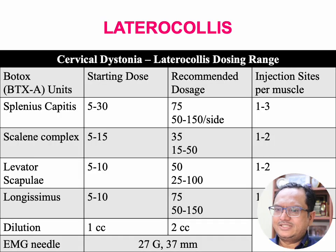These are my starting doses. So levator scapulae, typically I go high, 10, 15 units at least, maybe even 20. And usually I skip longissimus if there is no posterocollis. Splenius and semispinalis will also be 10-15 units or so. Scalene, I will usually inject scalenus medius for laterocollis, especially if I can palpate it, if it's involved and spasmodic. And then you can see the higher doses later on. Again, 1 cc dilution only, 27 gauge, 1.5 inch. If I'm giving more than 15 or 20 units, I will do more than one site.